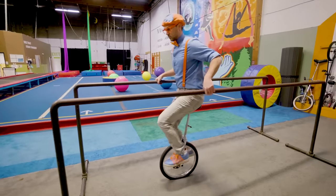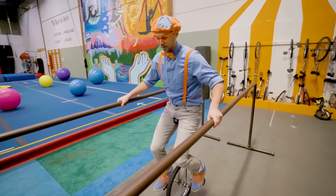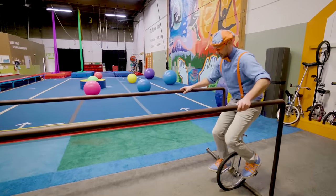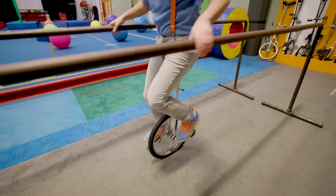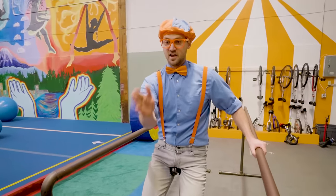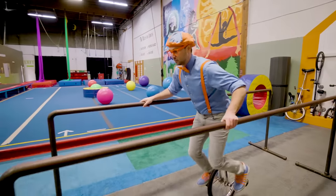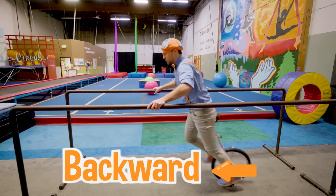Whoa, whoa. Yeah, I definitely couldn't do this without holding on to these bars. Yeah, unicycles are actually harder to ride than bicycles in my opinion. Whoa. Yeah, it's probably because on a bicycle, you don't have to balance forward and backward. You just have to balance side to side. But on a unicycle, you have to balance forward and backward. Whoa.